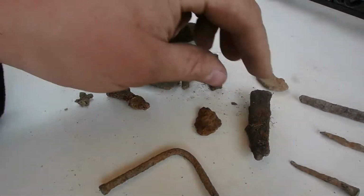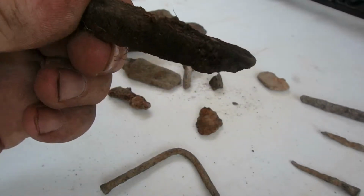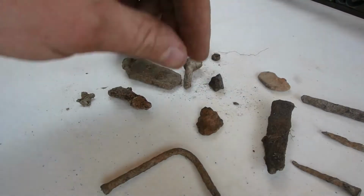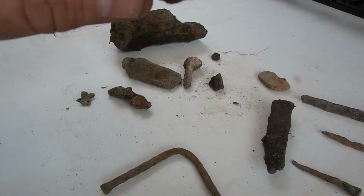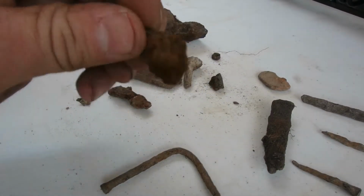It's like a nail. Then you get this big, dodgy-looking flat, bent one. Someone must have been hitting that pretty hard. And we've got this one that went off as a target. Clean it up and see what it is.